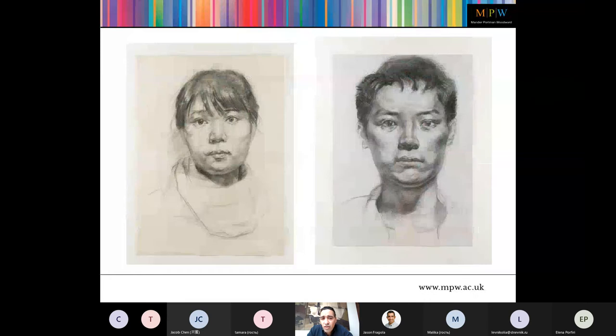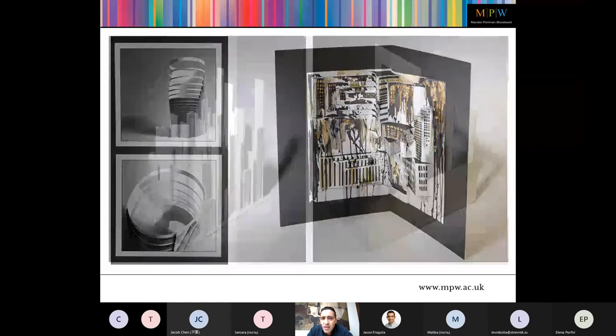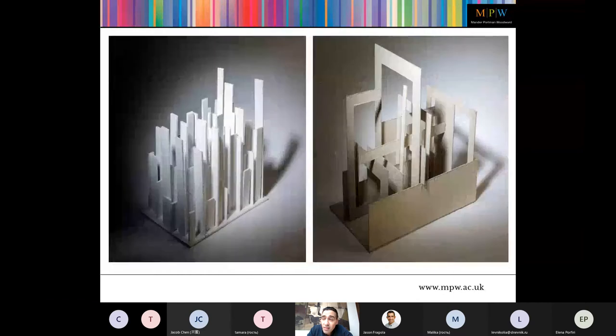Self-portraits and portraits in general, we train students to do that. 3D pieces, again. Architecture students that they doing architecture now, and of course we help them to create these models. Those are not that big, but they look really big with the photograph actually. And of course these are photographs from the portfolio of that student.